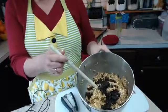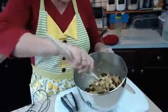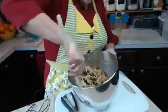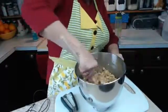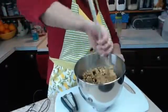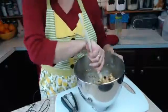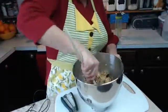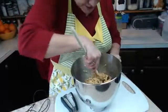So you can see here I have all my cookies mixed in there. And I'm just going to mix up these raisins in here a little bit so we can get some yummy raisins all throughout our cookies. And here's another cool thing. You don't have to put raisins in here. You could always sub out the raisins and put some yummy chocolate chips in here. Yum. That would be good.